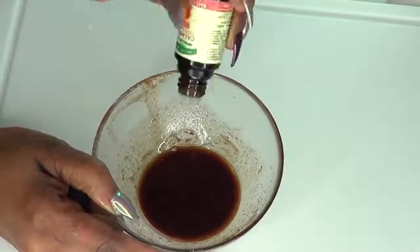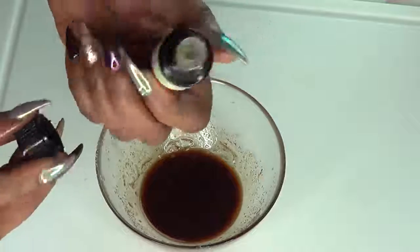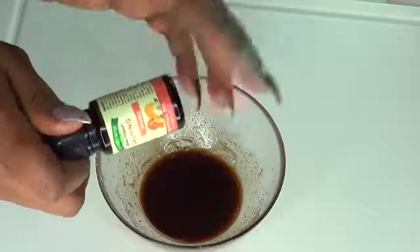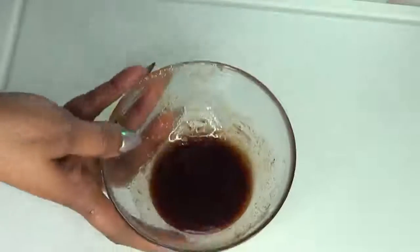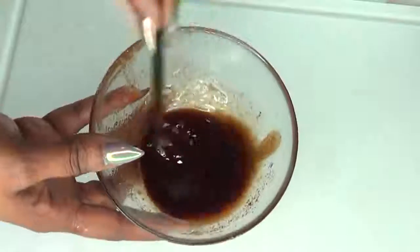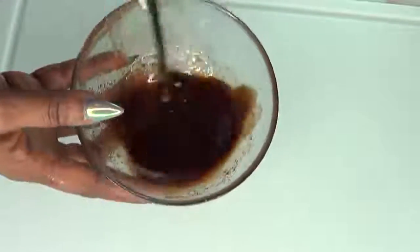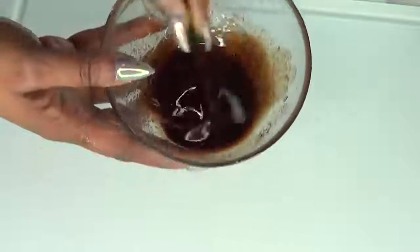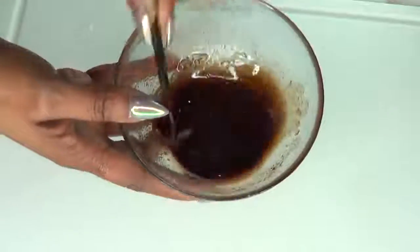So I'm just gonna add about 3 drops of the orange essential oil. Optional, guys. If you do not have this, it's optional, okay? This is mostly for fragrance, all right? So then we're just gonna blend this. Most people like to use these on their skin just before bed, so you want to have a really nice, pleasant smell.